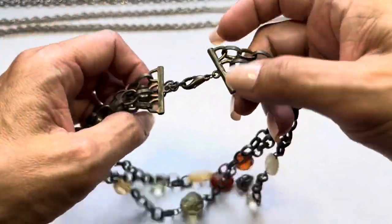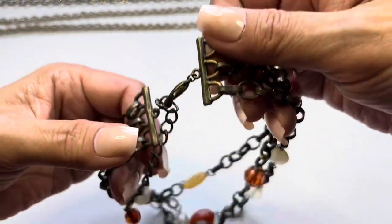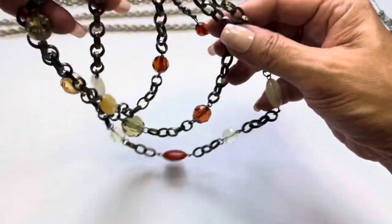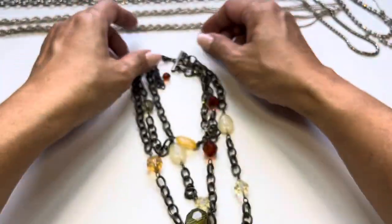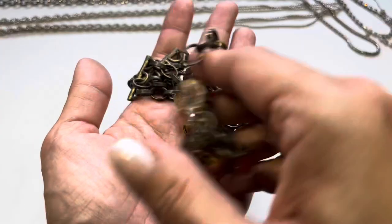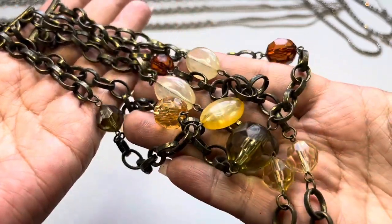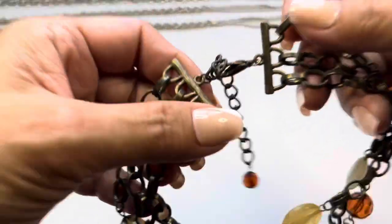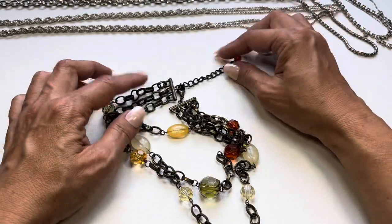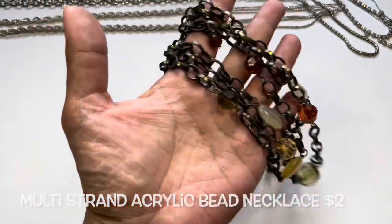There you go. This next one, you know what? This looks to be really worn, unless it has this distressed look purposely. There's a lobster claw. Here is the extender. It even has a little bead on it. It is 3 strands. Yeah, these are acrylic. It looks to be pretty worn to me, unless it's supposed to be that shade. I don't see anything missing. This one is short. This drop is only 6 inches, but you do have an extender. So, okay, we have this one. There's no maker's mark on it either.